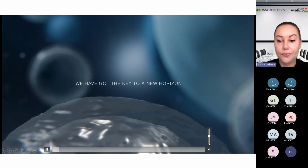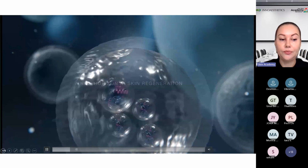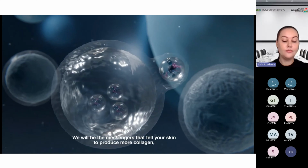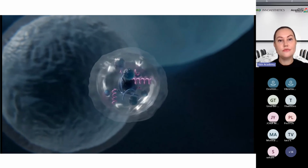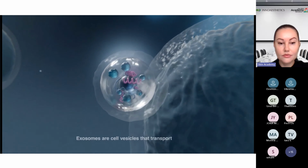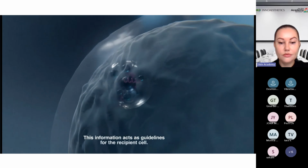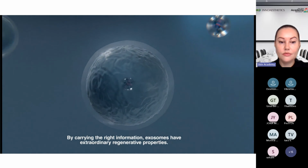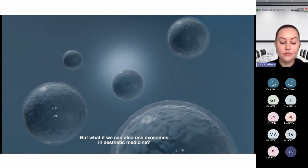We have got the key to a new horizon in skin regeneration. We will be the messengers that tell your skin to produce more collagen, elastin, and hyaluronic acid to produce youth. We will be the messengers that will tell your skin cells not to age. Exosomes are cell vesicles that transport information to other cells. This information acts as guidelines for the recipient cell. By carrying the right information, exosomes have extraordinary regenerative properties. They're extensively used in medicine for regenerative purposes. But what if we can also use exosomes in aesthetic medicine?